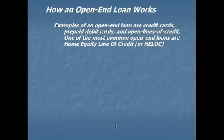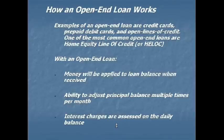Okay. Examples of an open-end loan are credit cards, prepaid debit cards, or debit cards that you can keep applying money to, and open lines of credit. Okay, one of the most common open-end loans is a home equity line of credit, or a HELOC. With an open-end loan, the money will be applied to the loan balance whenever it's received by the lender. An open-end loan has the ability to adjust the principal balance multiple times per month.